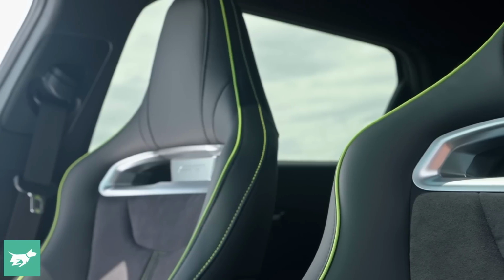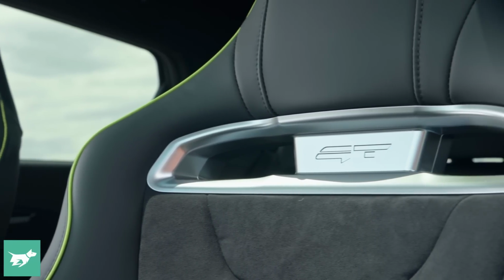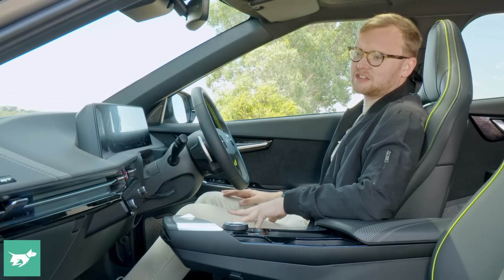But what I can tell you is that the seats are very, very supportive, but they're also quite contoured and narrow, so I would recommend trying out this car before buying it if your frame is much bigger than mine. But I've been very happy for a few hours driving this car in these seats today.